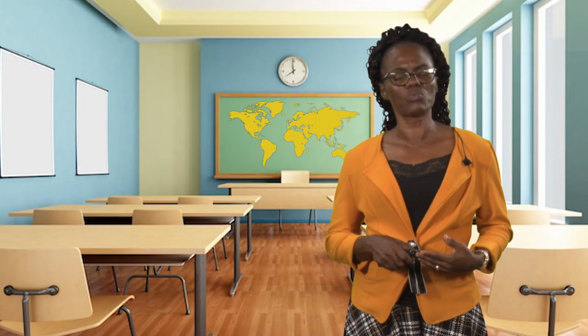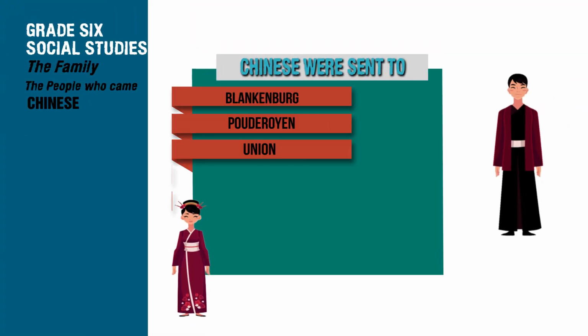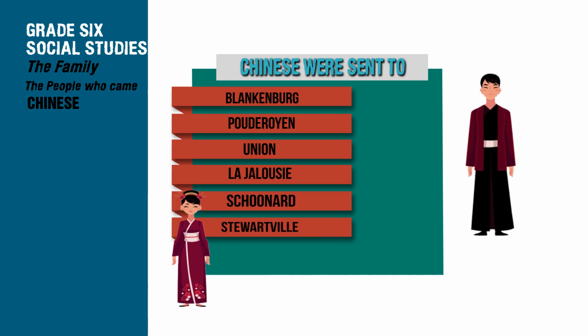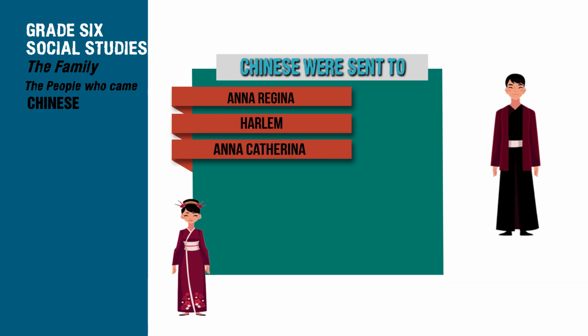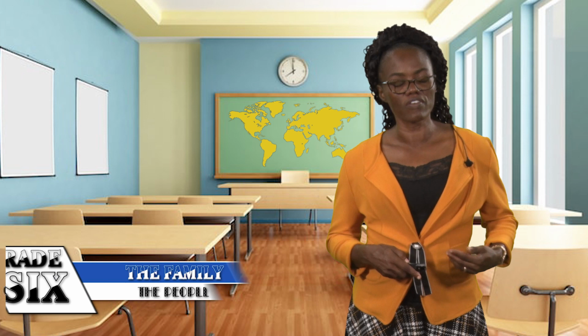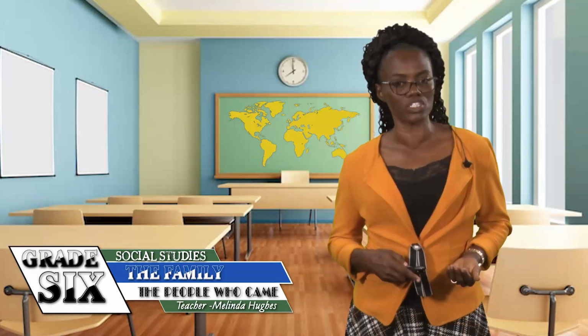Some of the sugar estates where the Chinese were sent to work were Blankenberg, Podroin, Union, Schoonard, Stewartville, Anna Regina, Harlem, and Anna Katerina. The Chinese were sent to those plantations by the Europeans. Of course, they toiled for the period of indentureship, and after that, they were free to leave the plantations.